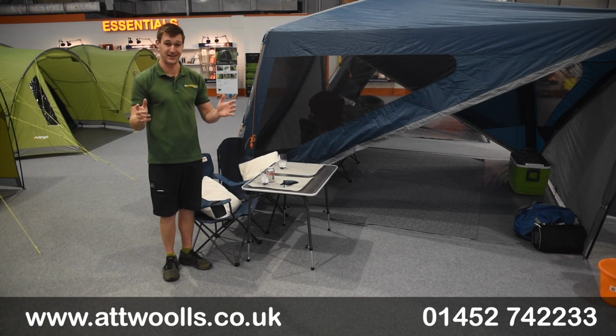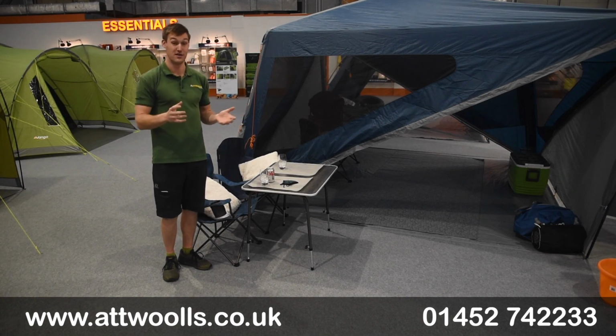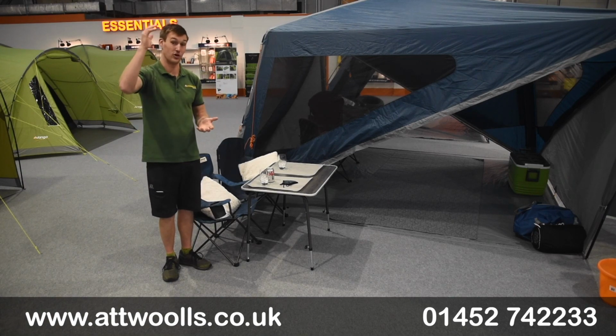But yeah, that's our little bit more of a range overview from Vango for the 22 season, from the top down to the bottom.